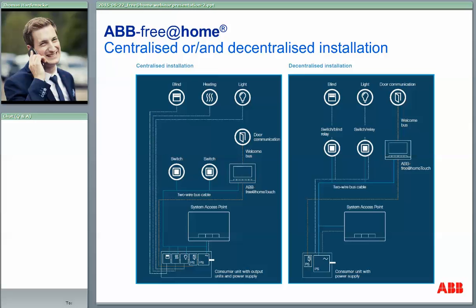So centralized, all the outputs in the consumer unit, the switches on the wall, every free at home device connected once with the free at home bus, and the consumers are wired back to the consumer unit. Decentralized installation, input and output in one device, in the switch with inbuilt output, switch relay, dimmer or blind relay, for example.